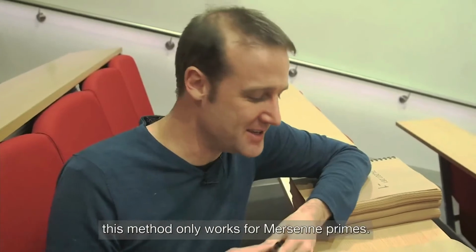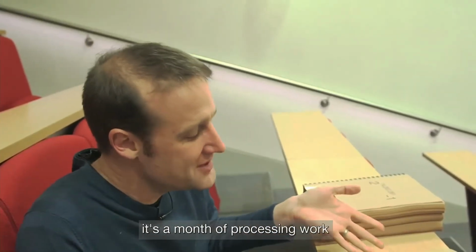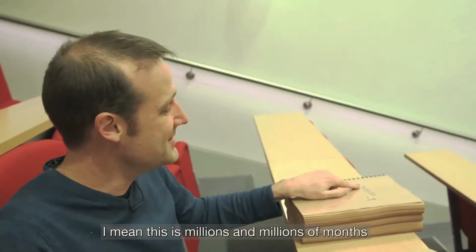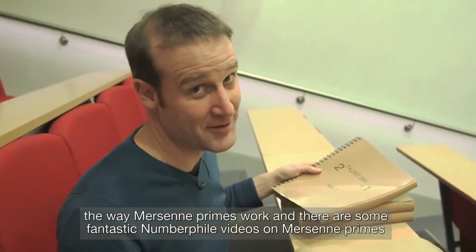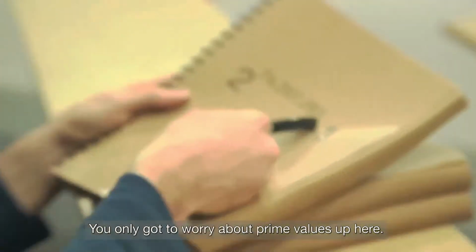So the problem is, this method only works for Mersenne primes. But actually, the trouble is, every single time you do it, it's a month of processing work, right? And so you think, how many, I mean, this is millions and millions of months. But obviously, we only have to check the way Mersenne primes work, and there are some fantastic videos on Mersenne primes, you only got to worry about prime values up here.